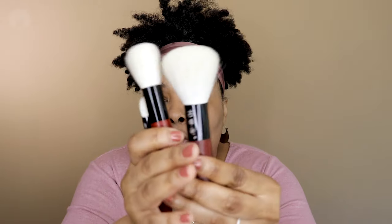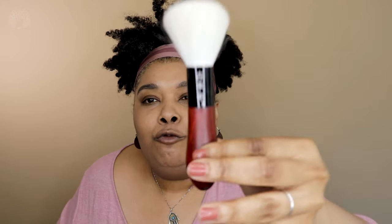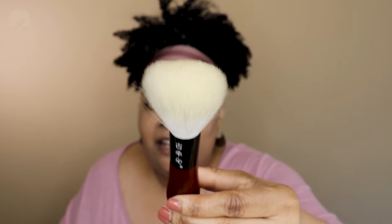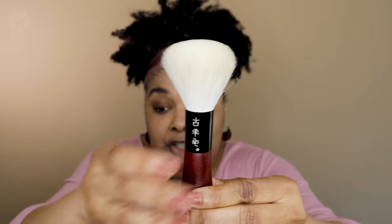This is a bit of a get ready with me. I said we're going to be talking brushes and I have not used these yet, these beautiful Koyomo brushes. There are three of them in this set. I'm going to show them to you up close. Beautiful red wooden handle that I absolutely adore. These have been washed, so they're nice and fluffy, okay? Super soft, nice and fluffy, and I'm excited to try them out.